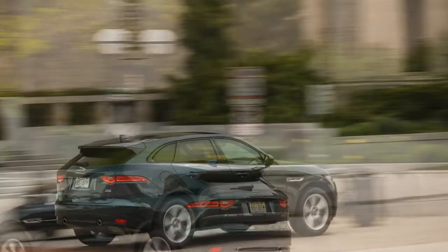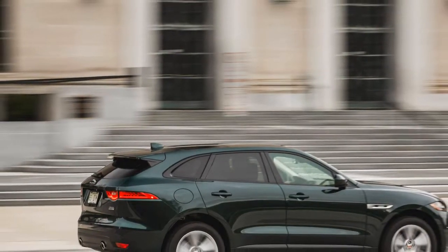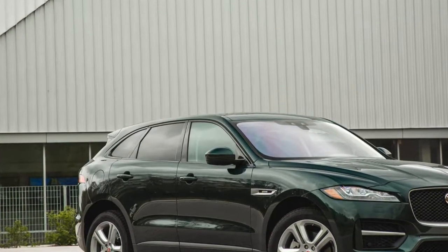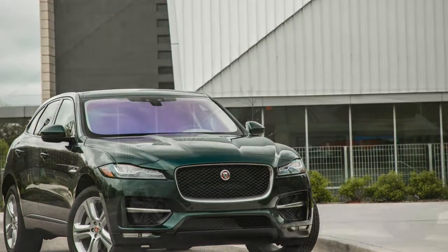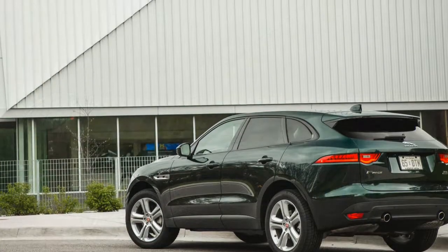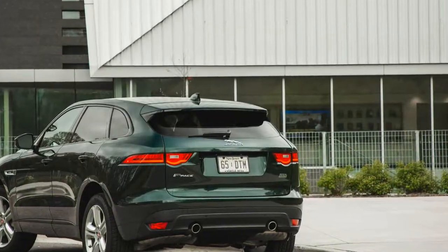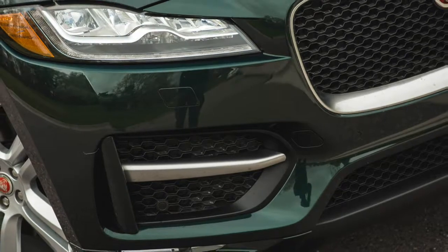There is some clever styling work at play here. Look beyond the pretty makeup, and the Jaguar carries a lot of bodywork behind its rear wheels and has an upright and squared-off greenhouse. This equates to a whopping 34 cubic feet of cargo volume behind the back seats. The 113.2-inch wheelbase qualifies as long among compact crossovers, helping open up legroom for rear passengers.